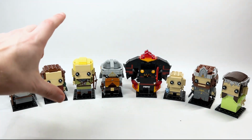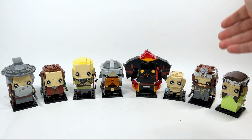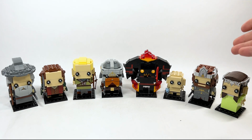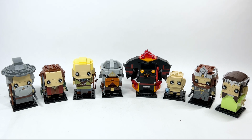I would love just Sauron on his own. It would be so cool to get, I think, an individual pack of him. Cool as it is to have Aragorn here in this outfit, I just want his casual one so that we could have the whole fellowship in their original outfits. And yeah, you know, Gandalf the White, there's just endless possibilities here for this theme.